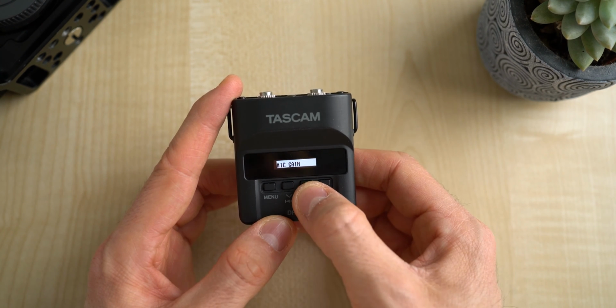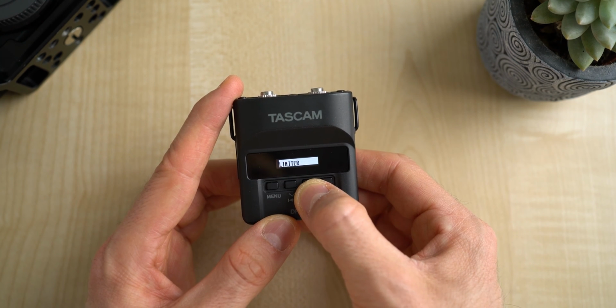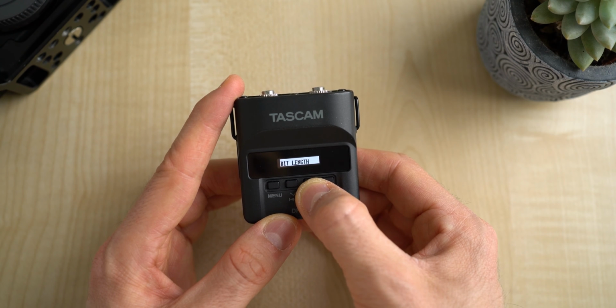There are ways to use this unit to mic up the bride, but to be honest, I get all the audio I need when I just use a lav on the groom and the registrar. If there are any readings during the ceremony, I would also make sure I attach a lav on them too just before the event starts.